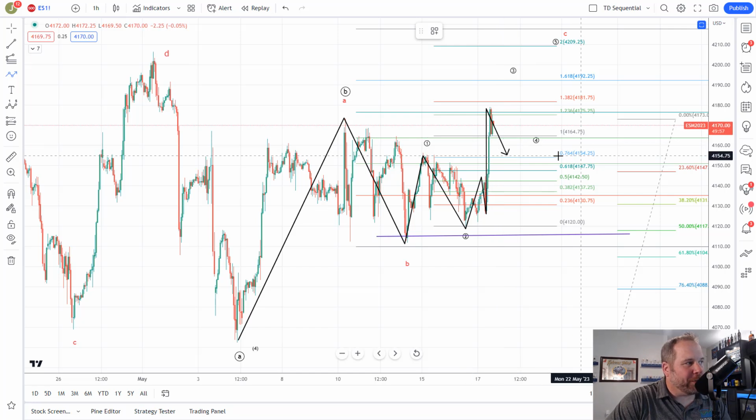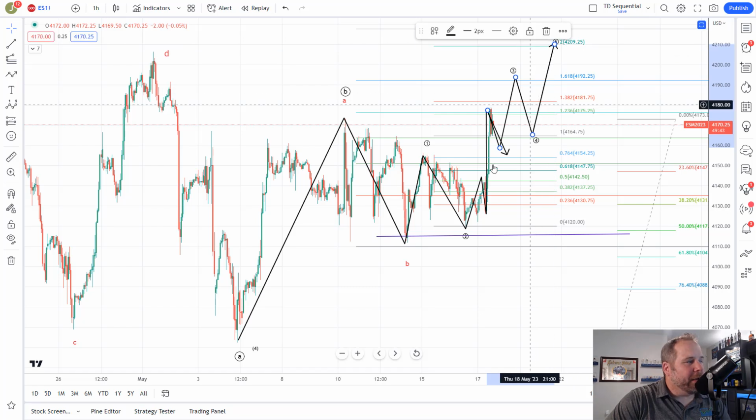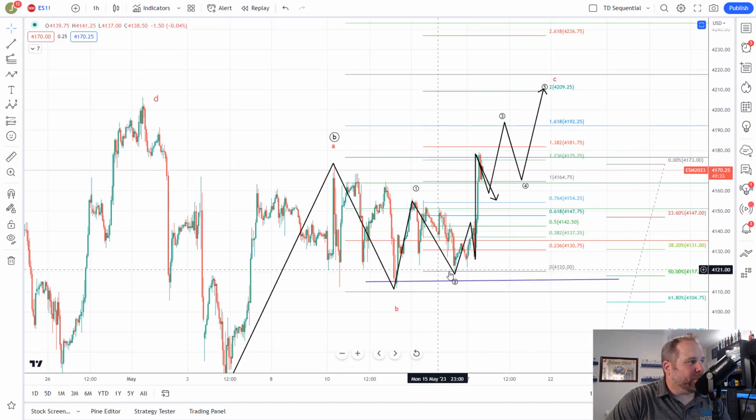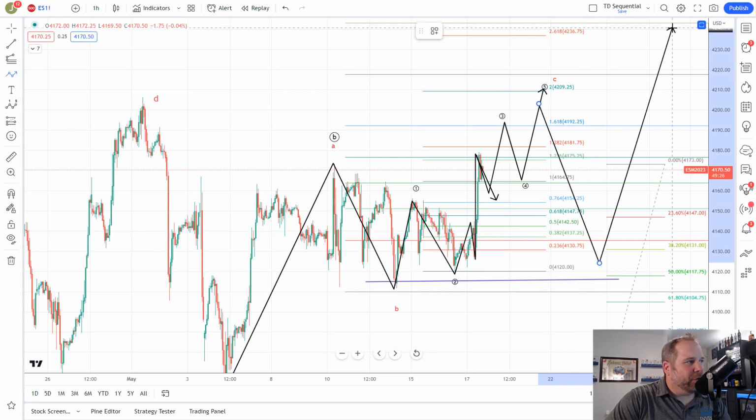It doesn't have to come all the way back to 4154, so it is possible this was enough of a pullback right here. Typically, though, you would see a little bit deeper on the pullback and then a move higher toward 4192, 4164 on the next pullback, and then up to 4209. So as long as we stay above 4147 and complete this pattern up to 4200, it is very bullish, and that would be a completion of the A wave higher. So this would complete wave C of A, and then you'd have a wave B pullback after that, and then you'd look for the bigger C wave up toward 4300 plus.